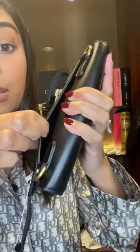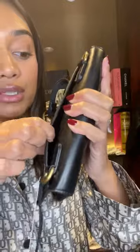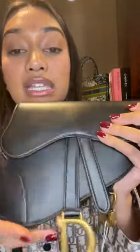I just want to show you as well, it does have a back compartment. So if you want to store more cards in, you definitely can. And although it's calfskin, it has no scratches at all. There's just, yeah, that's just come off, a little mark.